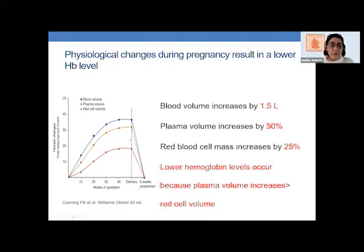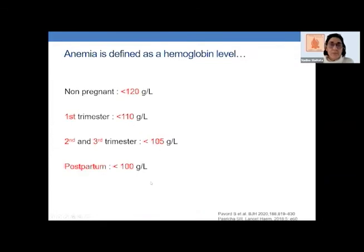What you can see on the graph on the right there is the weeks of gestation, and on the left is the percent changes. The blue is the blood volume, the yellow is the plasma volume, and the red is red cell volume. So maximum increase by approximately the 3rd trimester, but normalization does not occur until 6 weeks postpartum. And so when it comes to defining anemia in pregnancy, anemia in the 1st trimester is less than 110 grams per liter because of this increased volume relative to red cell mass, whereas in a non-pregnant female it will be less than 120.